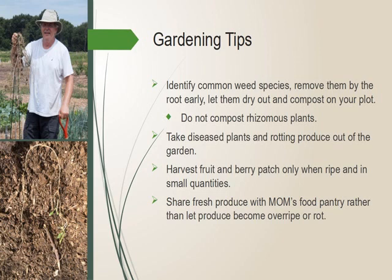Harvest the communal fruit and berries only when they are ripe and in small quantities so that everyone can enjoy them. If you have extra produce, consider donating it to our local food pantry. We'll be doing twice weekly donation pickups when the season gets going.